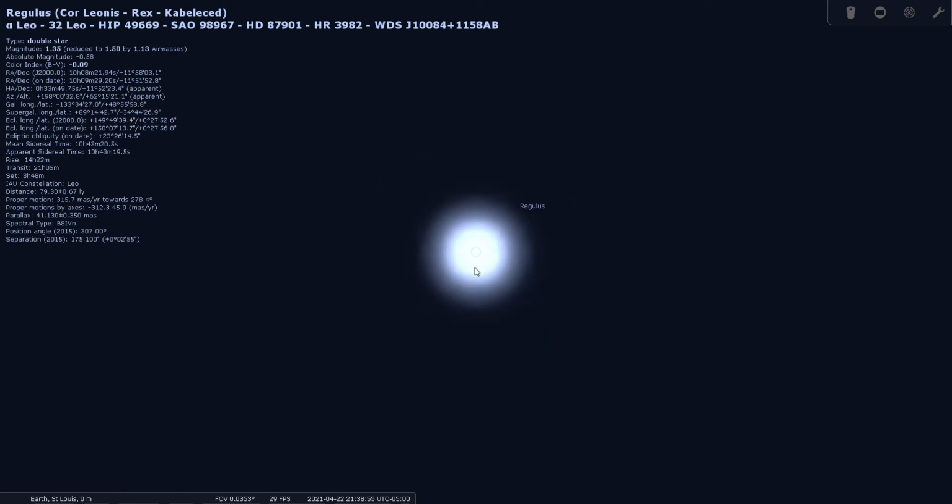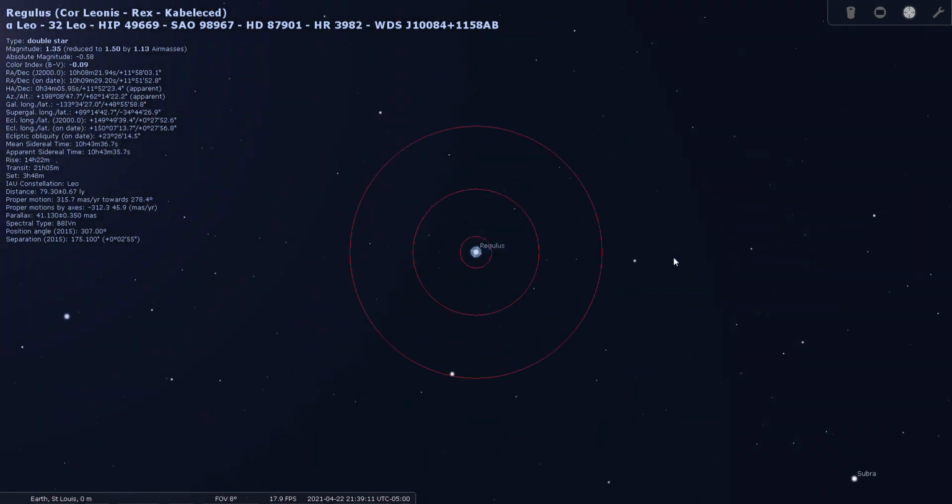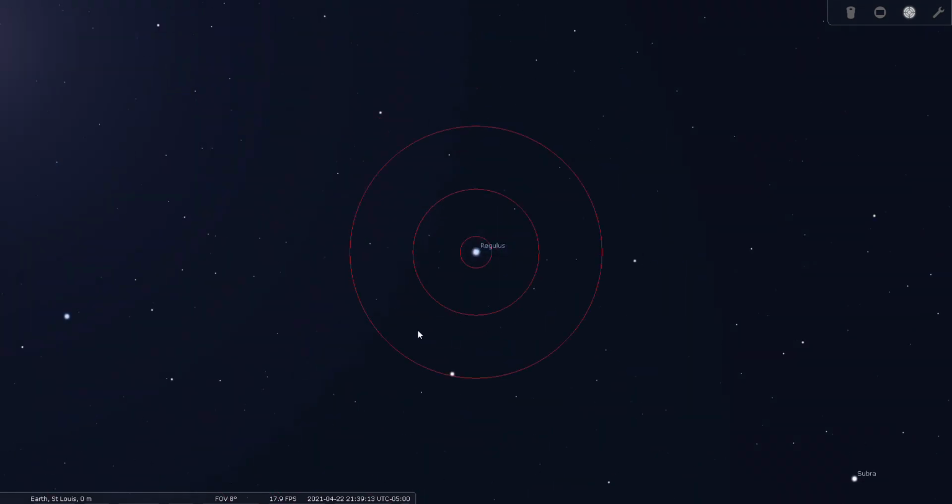Not really, at least not with Stellarium. So I'm going to throw caution to the wind and say that the double star they're referring to is this pair here. That actually is a striking pair. I'll have to try that next time I'm outside in the spring.